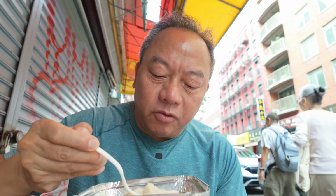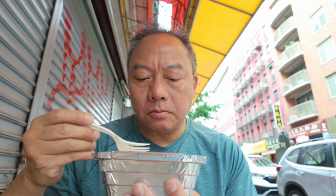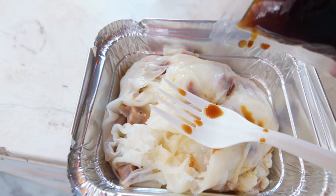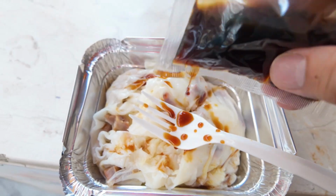They're thin layers, put together. It's really nice and light, silky smooth, a little bit chewy. Then when you contrast that with the flavor of the chopped up roast pork, it makes for a nice bite. Wow, this is good. One thing we didn't put soy sauce in there, so let's try that. So put a little bit of soy sauce on it. It'll make it taste even better.